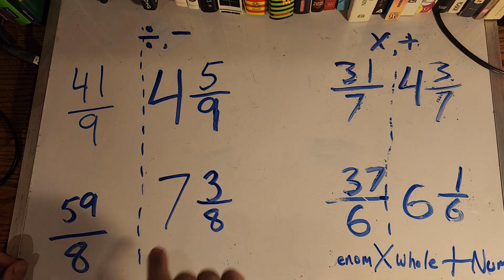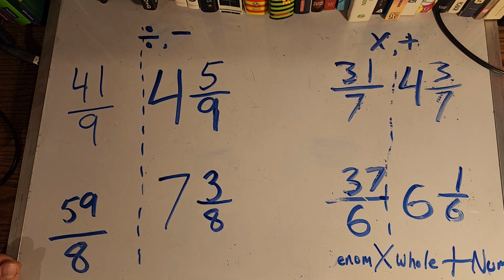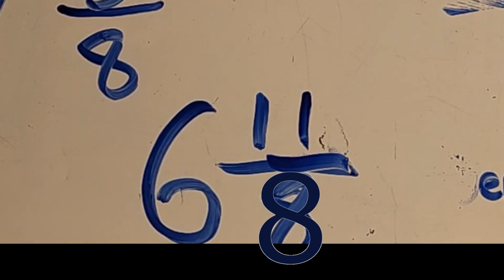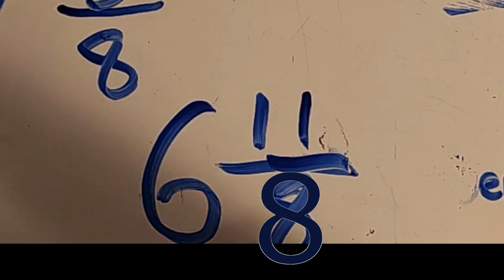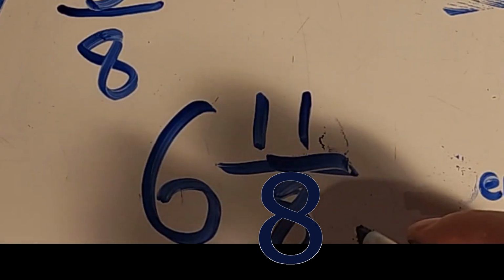number. If you did this question wrong and subtracted 8 and subtracted 8 and subtracted 8 out of 59, making group after group after group, and made this fraction 6 and 11 over 8, you've given yourself a mixed improper fraction. I hesitate to say that it's wrong. It's not right. It's kind of clunky and weird. It does describe something of the same value, but it does it in such a bizarre way that no one's really going to take you seriously, unfortunately.